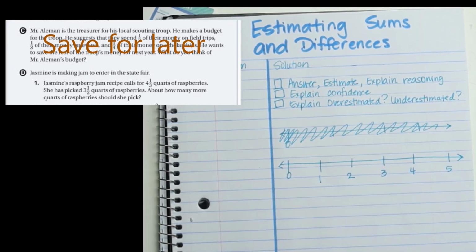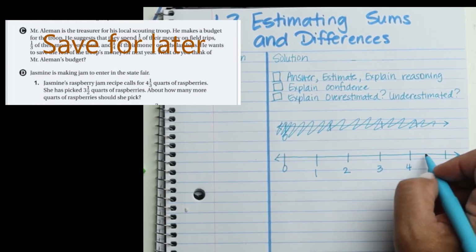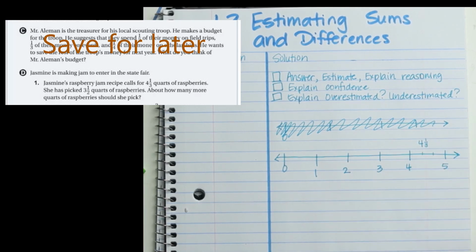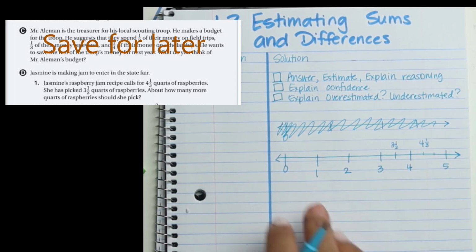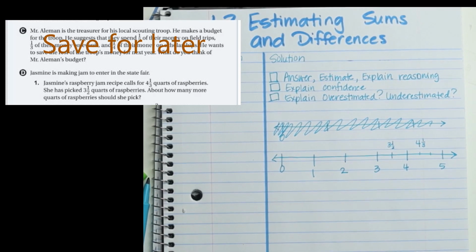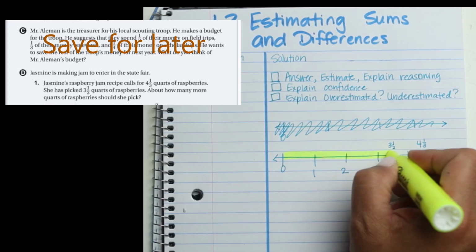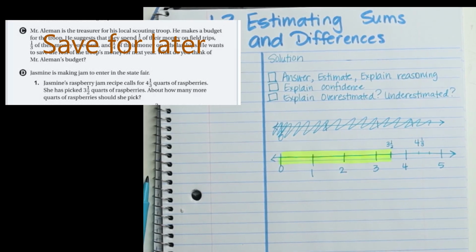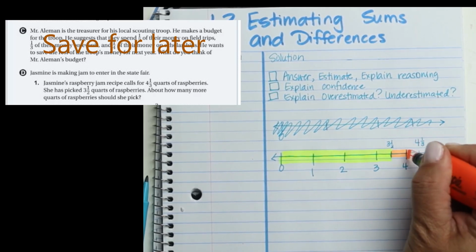Let's draw a number line. I didn't make enough here. So she needs 4 1/3, and 4 1/3 is right here. But she only picked 3 1/2. So she picked this much, but she needs about this much. So half plus 1/3.